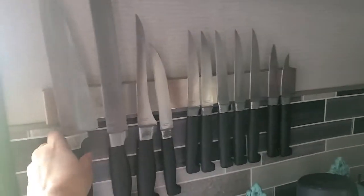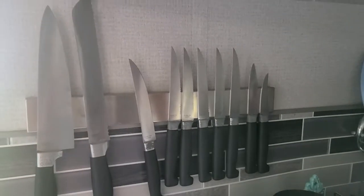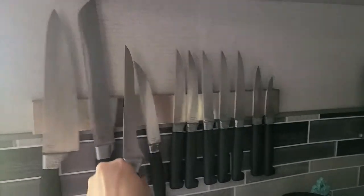We also have this magnetic knife holder that is so amazing. So convenient and so helpful, and the knives pretty much stay even while we're traveling. We had 2 or 3 of them that fell down, but nothing crazy. There's our knife magnet, and they just magnetize right to it. Piece of cake. I can do what I need to do and pop them right back on super easy.